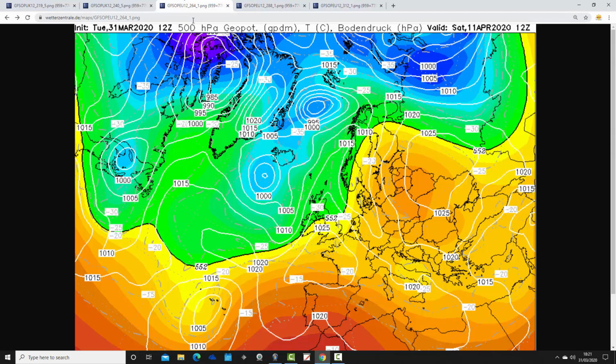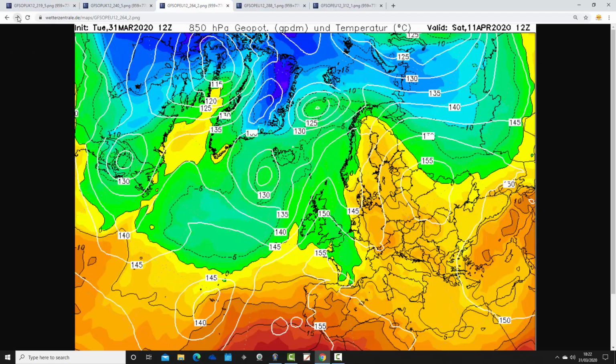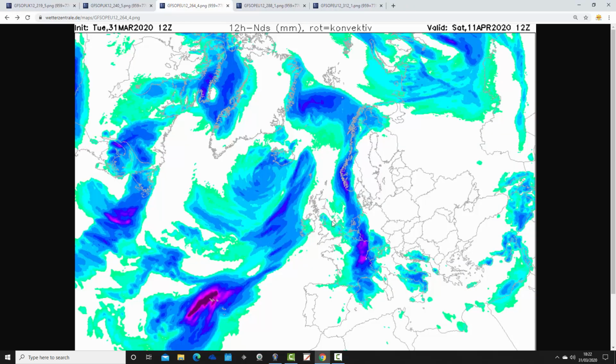That trough gets out of the way for Easter Saturday, and then we start to build in a little ridge of high pressure from the southwest. That's bringing drier but also cooler weather with it. See, the upper air temperatures have lowered quite significantly. We've taken the band of rain away to our east and turned things a good deal drier. There are still a few showers scattered about.